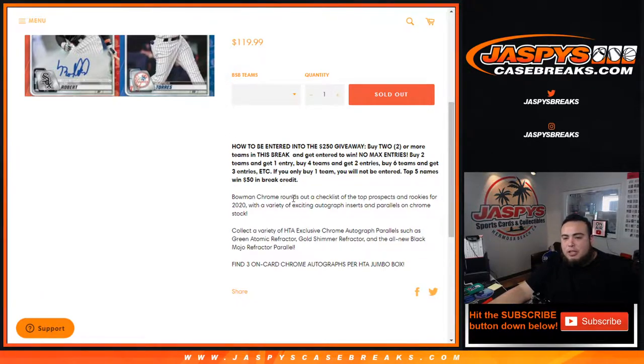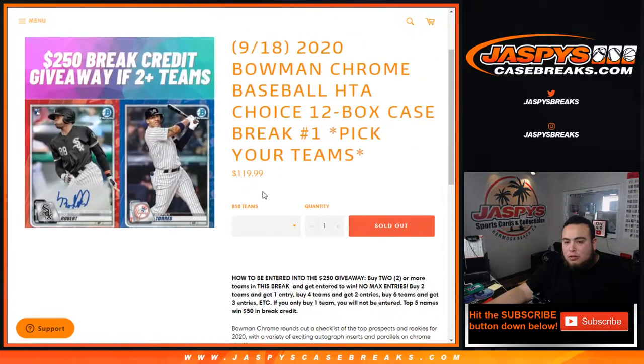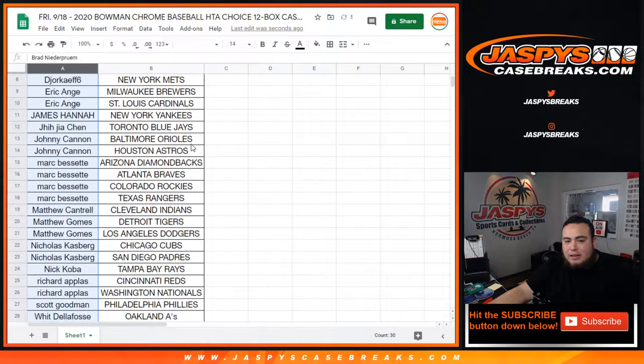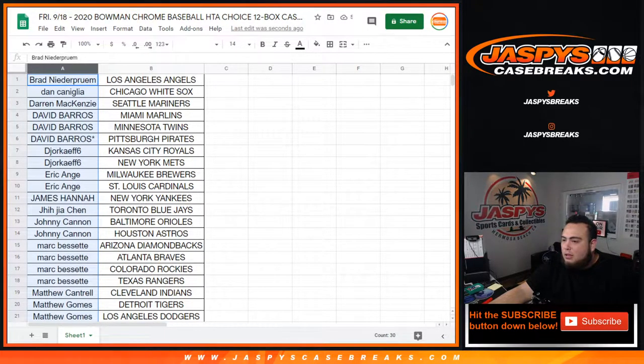So again, Bowman Chrome HTA is a little different from hobby. No base, just straight up three autographs. That's it. So just get right down to business. Three autos per box, and of course that'll be 36 total compared to hobbies, 24. So we'll alphabetize this, and we'll see who wins that break credit at the end of the break. So let's start the break itself.